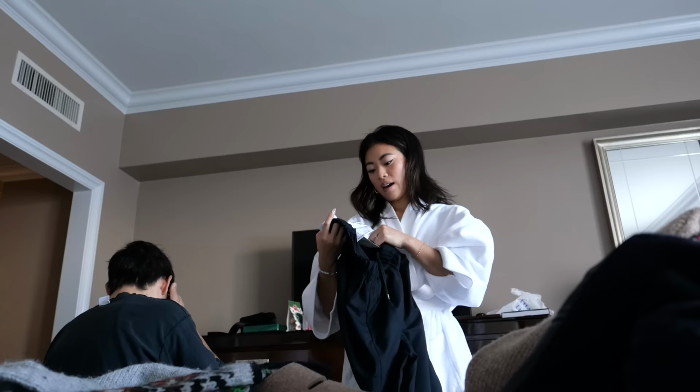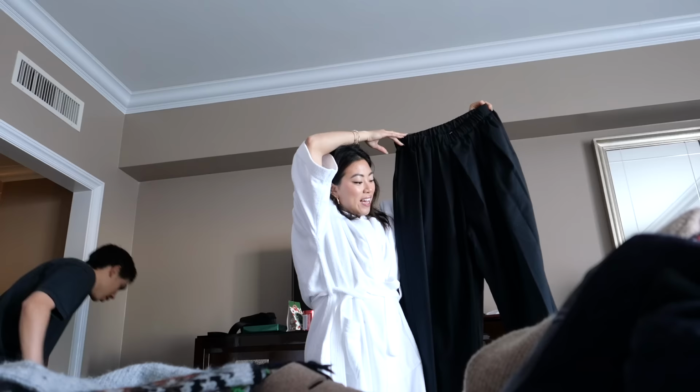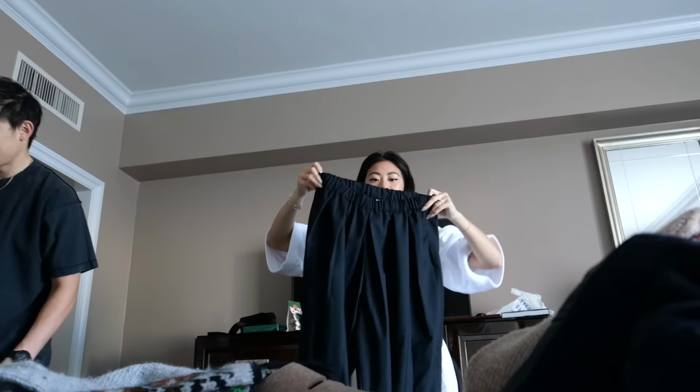Brandon was shopping for me while I was trying my stuff on, and turns out I just bought everything that he got me, my stylist. Yep. Then I got these like really cool pleated oversized pants, size large. They just look really cool, very Japanese-esque. So, really good haul.